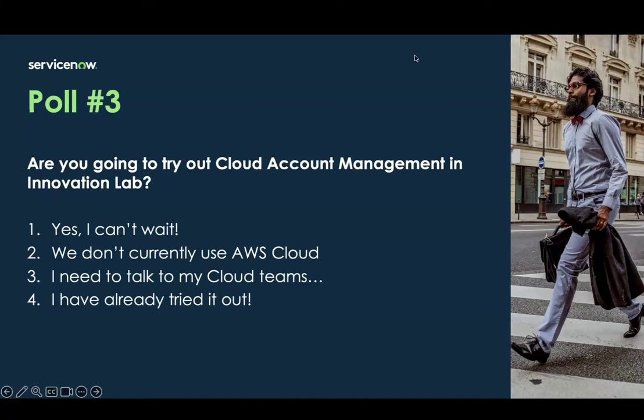And we can say that, yes, it's interesting that a lot of you can't wait to try this out, and otherwise you intend to talk to your cloud team. So this is great to hear. Yes, please make sure that you talk to your cloud team so you can collaborate on CAM. This is going to be one of the best and most interesting features that we're going to release this year. So really breakthrough products. You absolutely need to try that out.